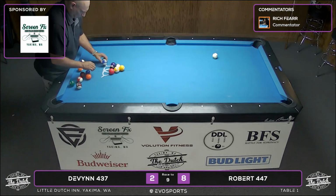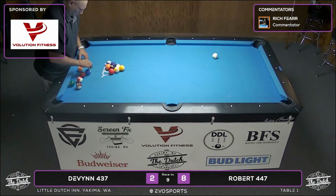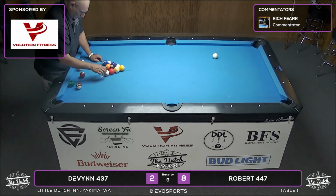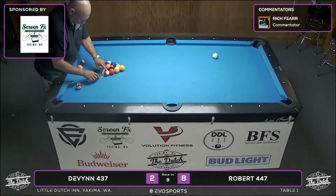He had some pretty tough pressure shots there. The 8-ball being one of them, but he made it, and that's a big deal. And for his own psyche, that only is going to help him. But now it's Robert's turn. He's at the table. He's going to rack and break.